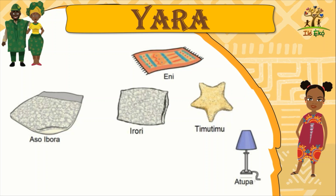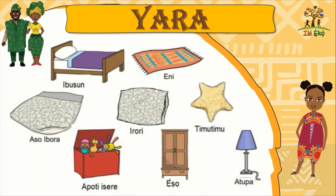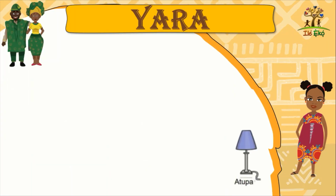Ìrọ̀rí. That's our pillow. Ẹ̀ṣọ́. That's our wardrobe. Àpótí ìṣeré. Àpótí box. Ìṣeré. Ṣeré play. So àpótí ìṣeré. That's where we put our toys. And finally, our bed. Ibùsùn. Can you repeat that after me? Ibùsùn. Ẹ jẹ́ àtúnṣe yẹn o.